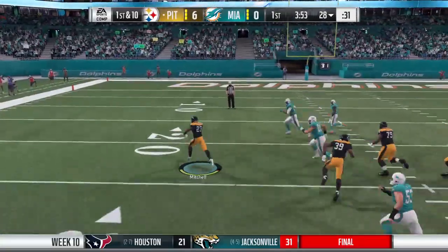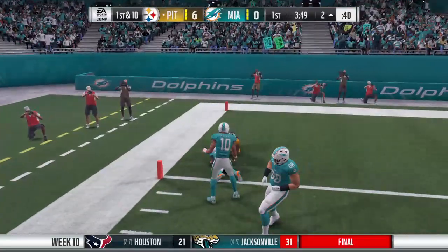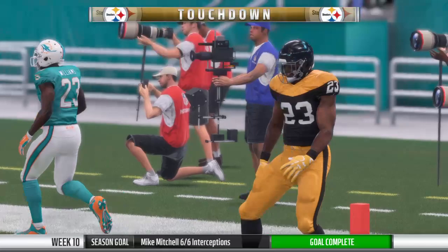It's intercepted. Throwing back across his body. Picked off by Mike Mitchell. And he brings this one back. It's a pick 6 for a Steeler touchdown.